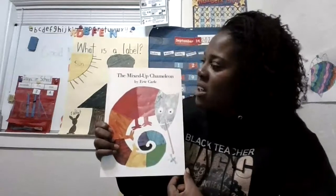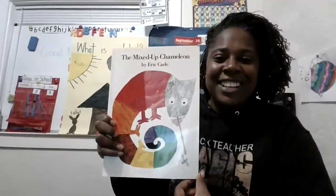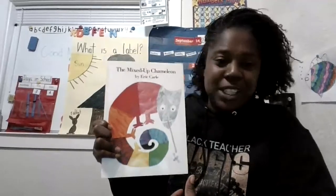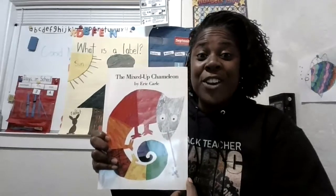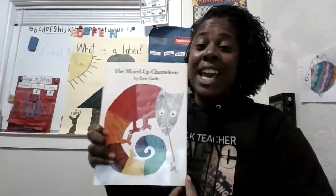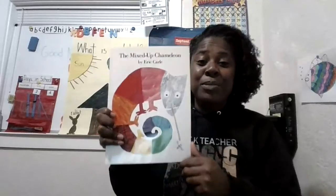This book is called The Mixed Up Chameleon by Eric Carle. I love books by Eric Carle. Did you know that he did The Very Hungry Caterpillar? Or The Very Grumpy Ladybug? Or The Very Quiet Cricket? He did lots of beautiful books. So this one, we're going to explore this book and see what it's going to be all about.